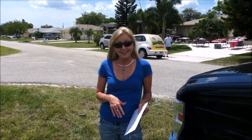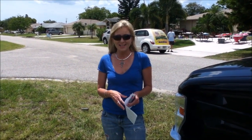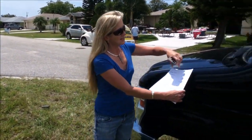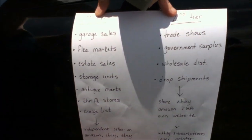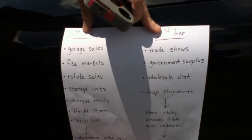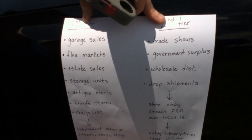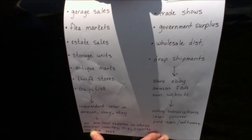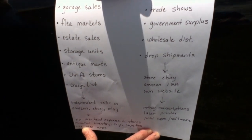Today is Friday, and Friday, Saturday, and Sunday is garage sale day, so we're starting with that. What I wanted to start with though is a little example list. This is just a few examples, but the first tier of eBaying and Amazon and e-commerce is really when you do garage sales, flea markets, estate sales, storage units, antique marts, thrift stores, Craigslist, stuff around your home.